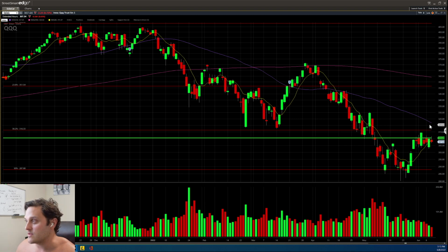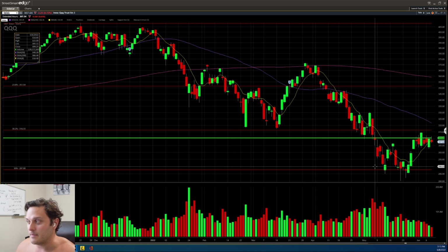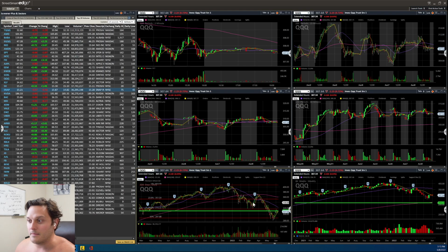and then we have this downsloping 50 period average. Again, this is a daily chart. So again, realistically, I'm hoping for a gap down below 290. It would actually be horrendously well. I know it sounds terrible, but things are not cheap enough. Things are not cheap enough.